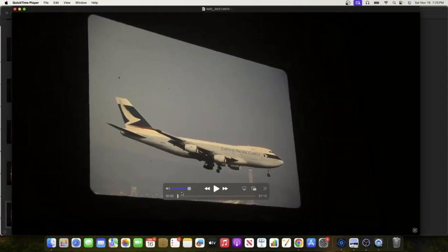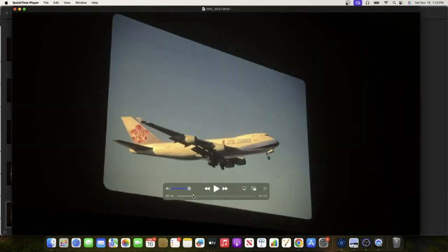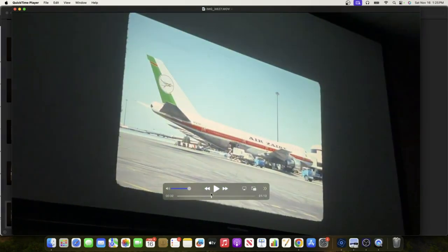Here's a Cathay Pacific Cargo 747 Classic. ANA 747 Classic. China Airlines Cargo 747, that was very new at that time. Kitty Hawk International, very unique. Didn't even know this existed. Kind of forgot that we saw it, so that's very cool.